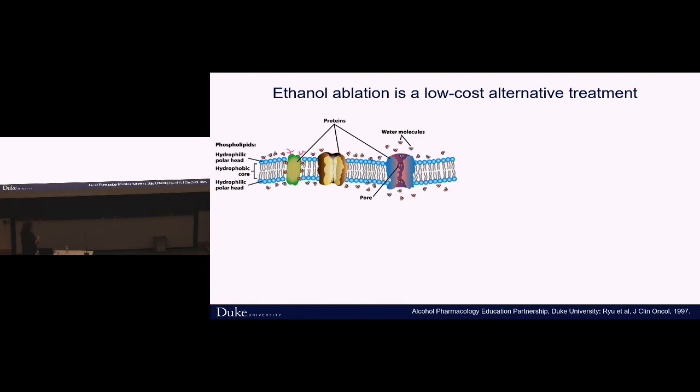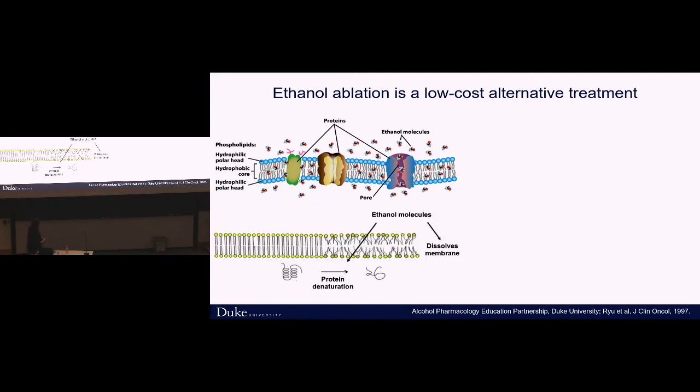While water molecules and other solutes can enter the cell through pores, ethanol can actually directly diffuse through the cell membrane because it's slightly lipophilic, or lipid-loving. And once it dissolves the membrane, it allows ethanol to further pour into the cell, which can denature proteins and essentially melt the cell from the inside out.